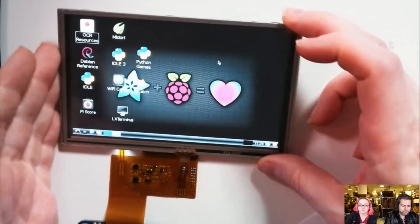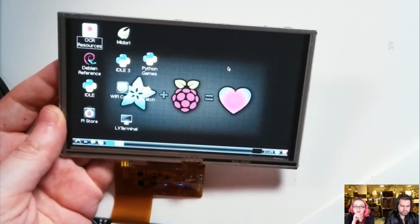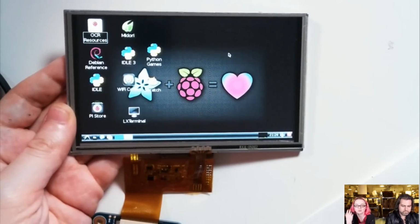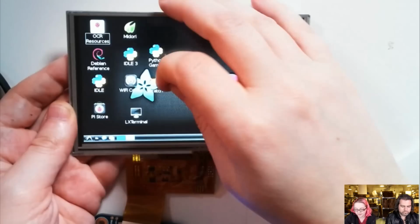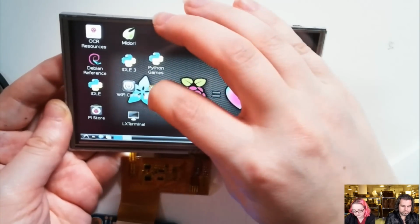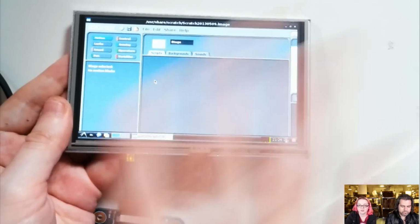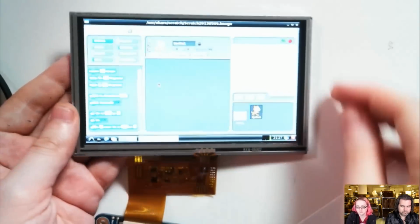So it's a 5-inch 800 by 480 pixel display. This is the smallest size 800 by 480 display. And 800 by 480, the resolution is kind of this nice resolution where stuff actually starts working at this resolution. You can, for example, run Scratch. Give it a second to load up here. So you can actually run Scratch at this resolution, and you can actually use it instead of like on a Pi TFT where it's too small.